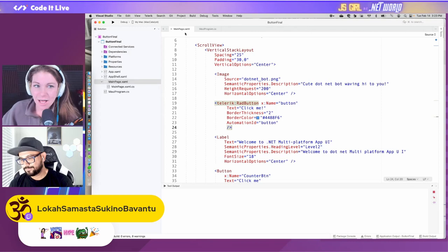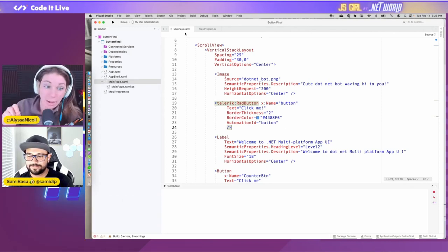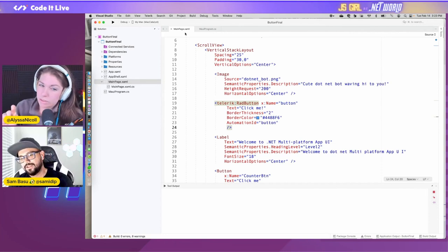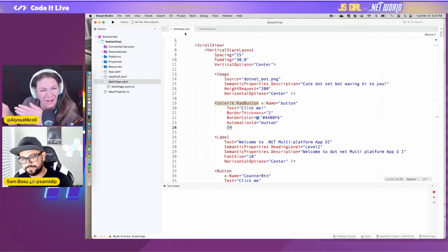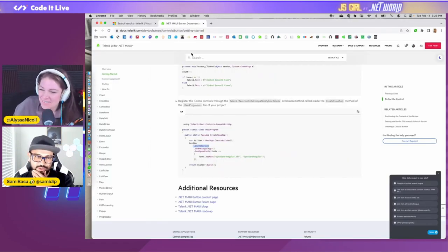So is that what MAUI Blazor hybrid apps are for? Yes, it's to bring Blazor into native apps, not the other way around. We don't want to go. We do, but not the way you're suggesting.